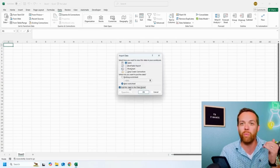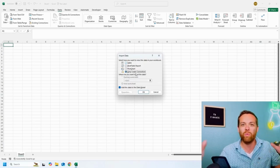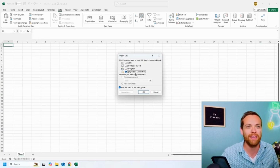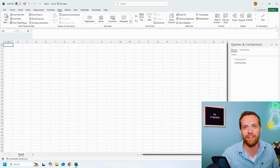So for the most part, when you pull data in, you don't want to pull it into the worksheet because you want to keep the worksheet small and performing fast. We just want to create a connection. What this is going to do is create a mini data cube. You're going to build your own mini data cube, and Excel's only going to query the data that you need, and it's going to make everything run a lot faster. So we'll hit OK. And then you'll see the query and connection window pop up, and this is a list of every data set that you've connected to.